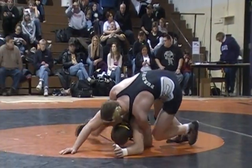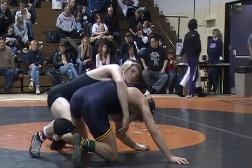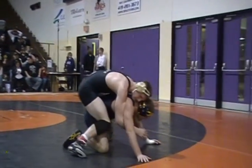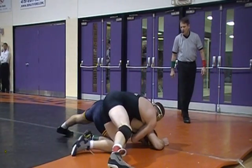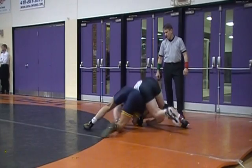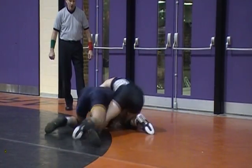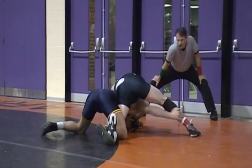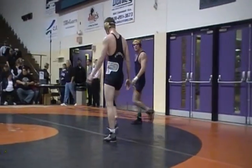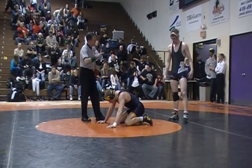Kyle Mosier riding Ross Tice like a rented mule. Actually going for a turn here. Ross! Gotta make it right. You can't go forward. Don't try to get forward. Get your feet one time. Ross, tap the high hand. Elbows in!